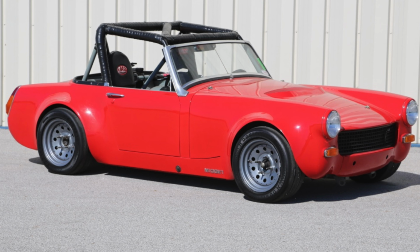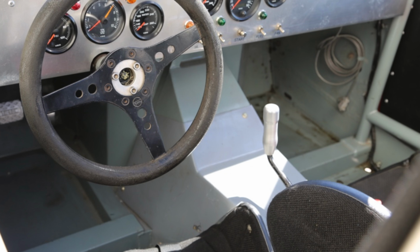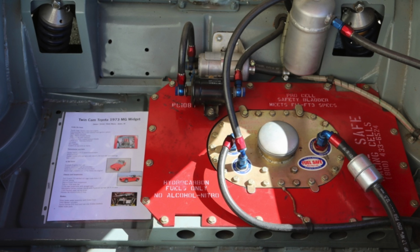In my last video about the cars I wish I still had, you guys have been requesting some race footage of the twin cam MG Midget that I had, so here it is. This car had a 9-point roll cage and steel fender flares.